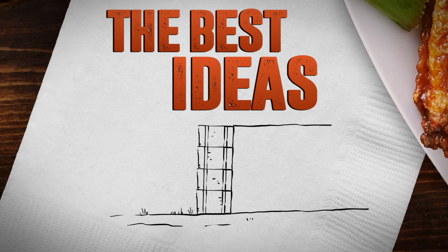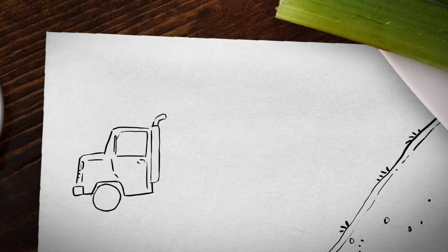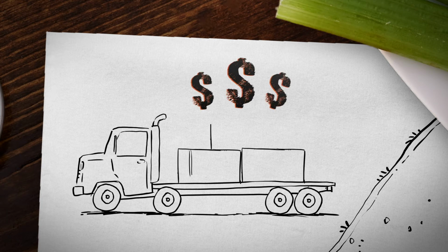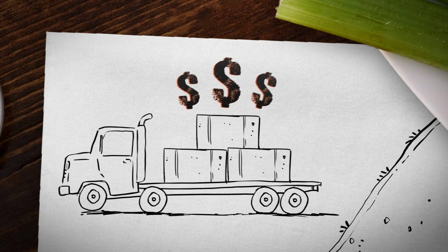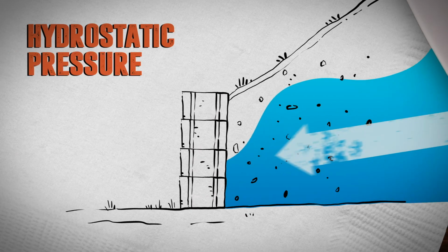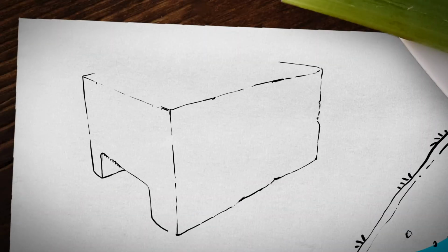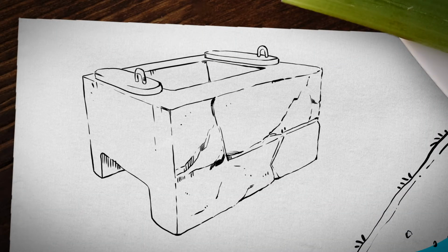See, gravity retaining walls rely on gravity to hold them in place. So by nature, they're really heavy. Big heavy walls tend to hold back more stuff, but that also means they're expensive to ship and hard to put together. Retaining walls also have one common enemy: hydrostatic pressure, or the weight of water behind the wall that wants to move that wall somewhere else. But what if a simple design element solved all of these problems?